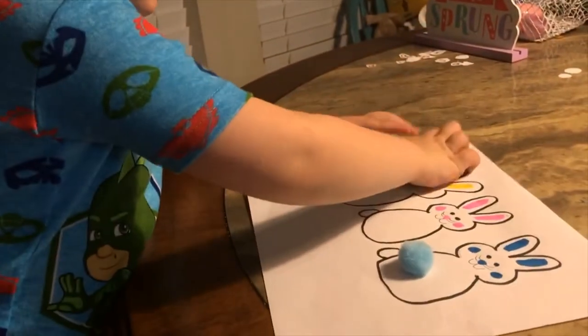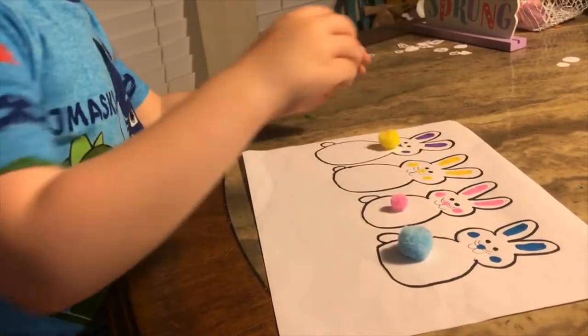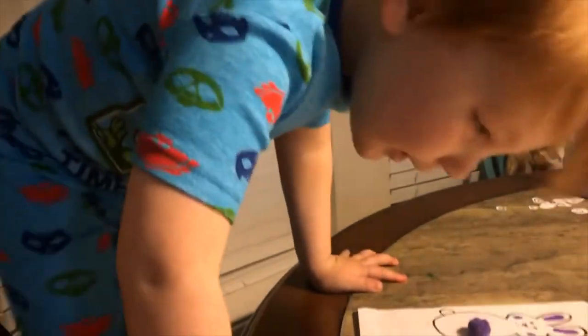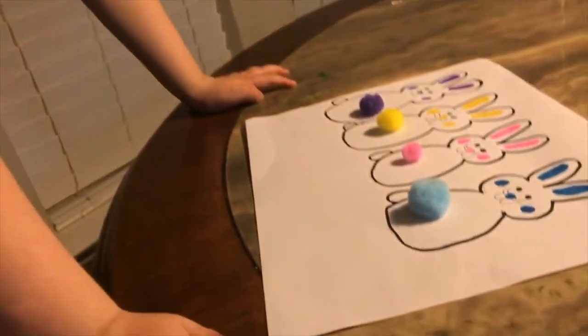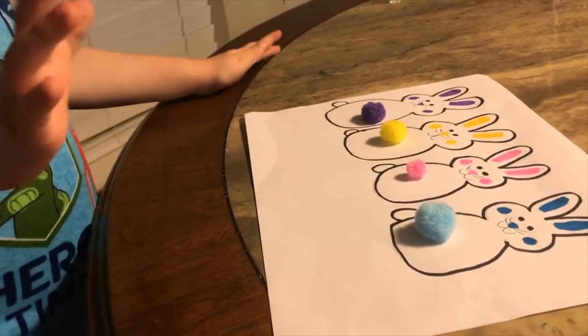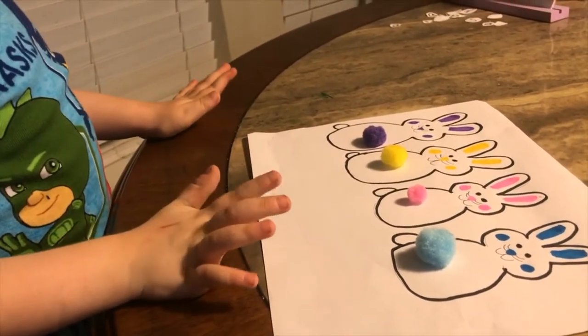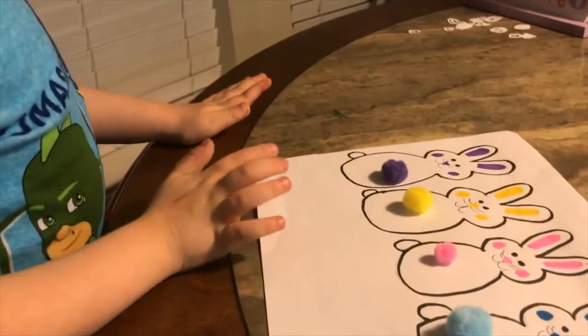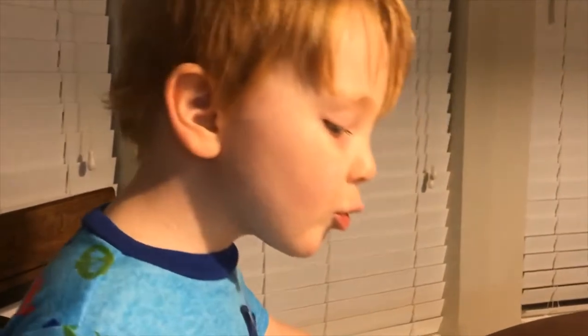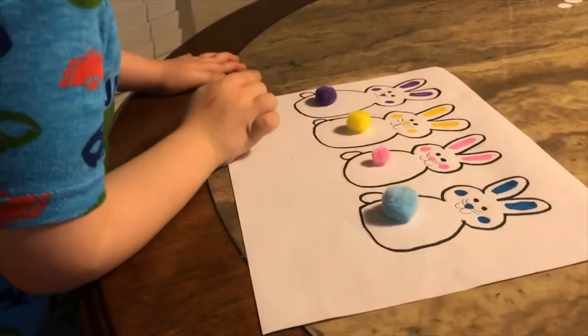Okay, well, see, I told you it would be good for our younger child learning the colors. Can you tell me each color? Okay, this is blue I put on. And this is pink what I put on. Yes. Next, this is yellow put on next, and this is purple I put on. Good job. You know your colors, don't you? Blue, pink, yellow, purple.